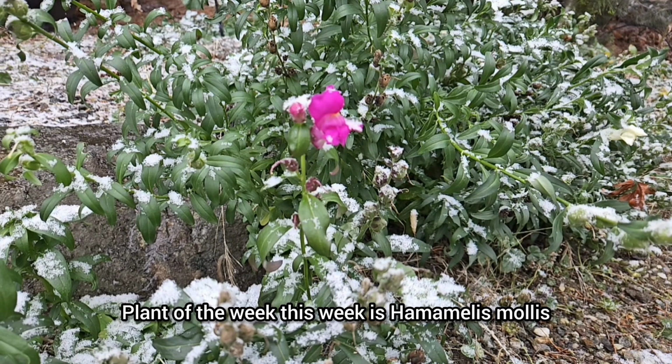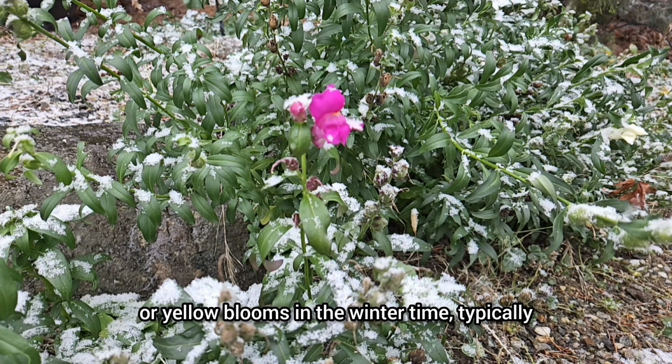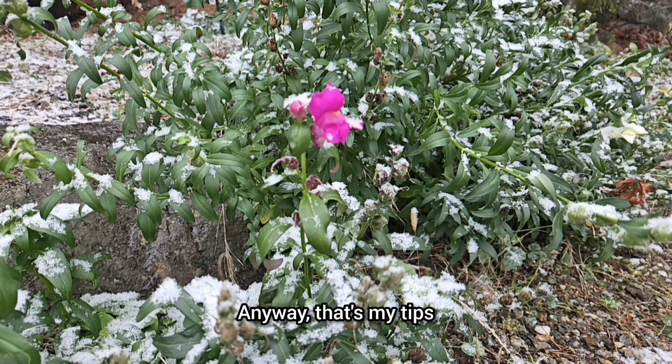Plant of the week this week is Hamamelis mollis. That would be the witch hazel shrub, which typically blooms stringy-looking orange or yellow blooms in the wintertime. It's a fun plant to try. It's a large shrub, by the way.